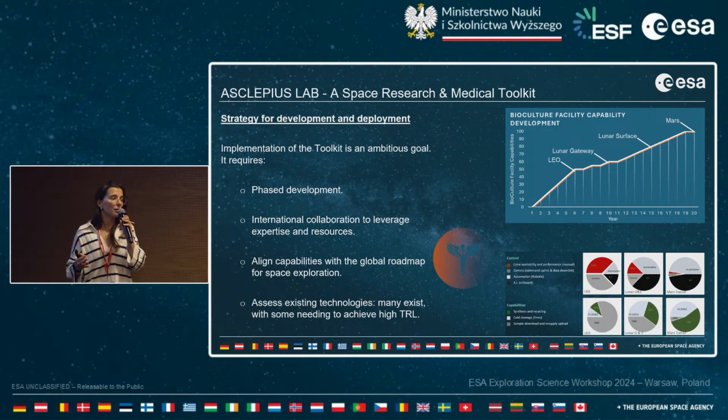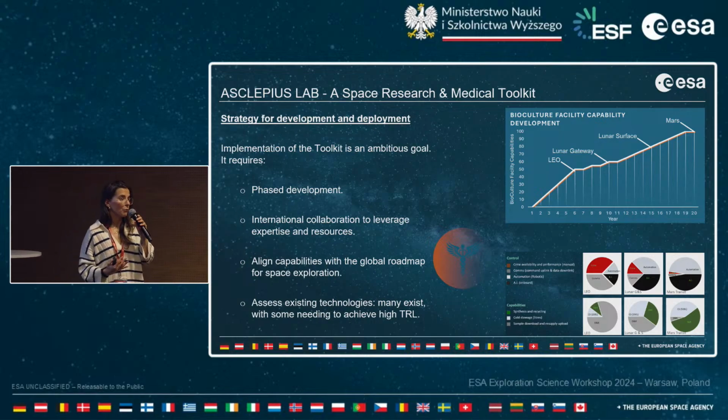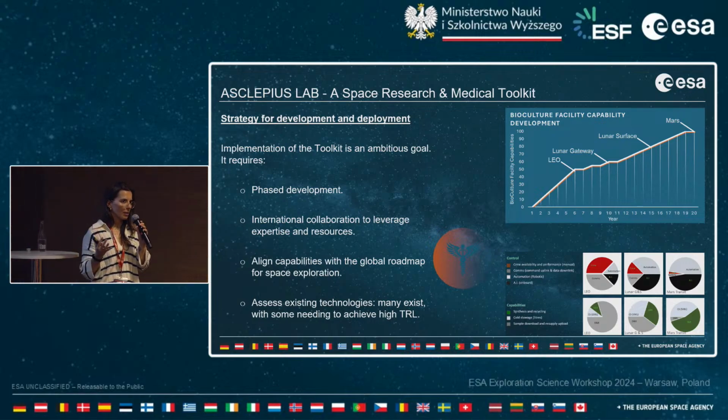And then, of course, we don't have all the expertise. We don't have all the necessary resources to develop it. We have interests, but we have to think about the overall roadmap on space exploration from all our international partners, from industry, from the science community. So we don't want to do it alone. We don't want to, and we should not. So we need to collaborate and we need to think about how together we can bring up the best technologies for this tool.